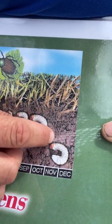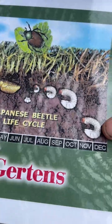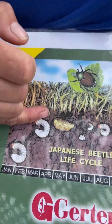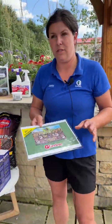And then they go down as the soil starts to cool, anywhere from 4 to 8 inches. And that's where they overwinter. And then in the spring, when it starts warming up, they come back up until they pupate and become adults again. And that's the life cycle of the Japanese beetle.